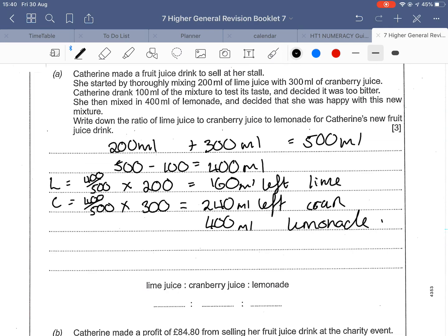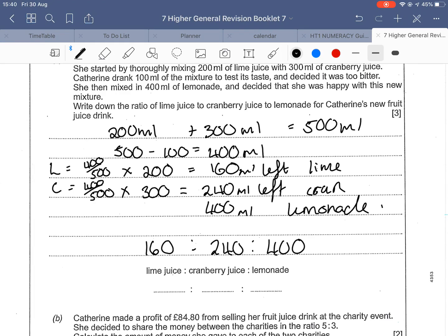Technically it hasn't asked it, but we'll simplify it anyway. So 160 lime, 240 cranberry, 400 lemonade. And I haven't checked the scheme of work, but you probably get full marks just for having that. In its simplest form it's 2, 3, 5, because 80 goes into all of them, divided by 80.